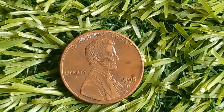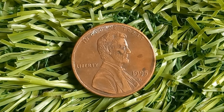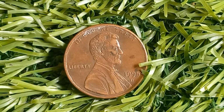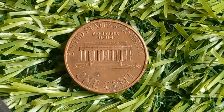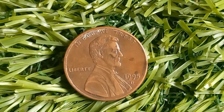The real question here is why the 1995 D penny holds any particular value. While many coins from the 90s might not stand out, the 1995 D penny has a few things going for it. One reason is the quality of the coin itself. Coins in exceptional condition, often graded as MS65 or higher, can hold significant value. These high-grade coins are usually free from scratches, wear, or other imperfections. The better the condition, the more a collector is willing to pay for it. So if you have a 1995 D penny that looks almost brand new, it might be worth getting it evaluated.